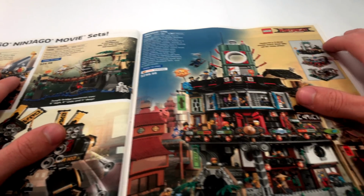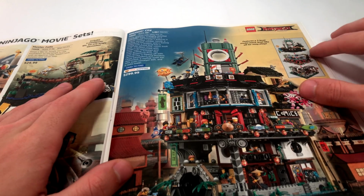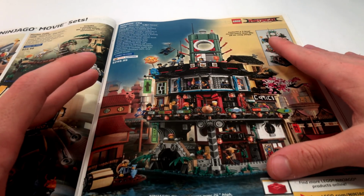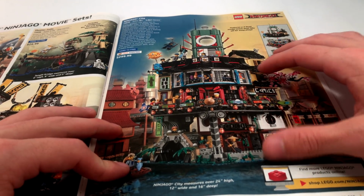Anyway, next up we have Ninjago City, which is just a monster Lego set, $300, almost 5,000 pieces. This thing is just one of the best price per piece Lego sets of its price range by far, and it's just an incredible set. Like, it's got so many little details on it.